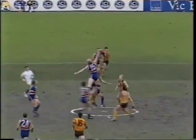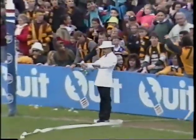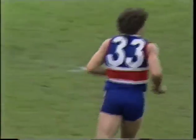So a 5-point lead now to Hawthorn. And Footscray take the ball out of the centre with the long bomb forward. Over the back was Delroy. Shark by Royal, who ships around the corner for an excellent goal. Ryan Royal puts Footscray into the lead.